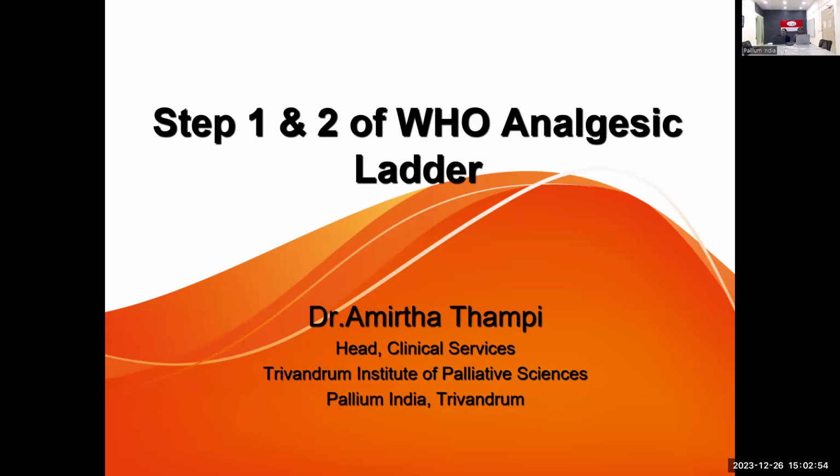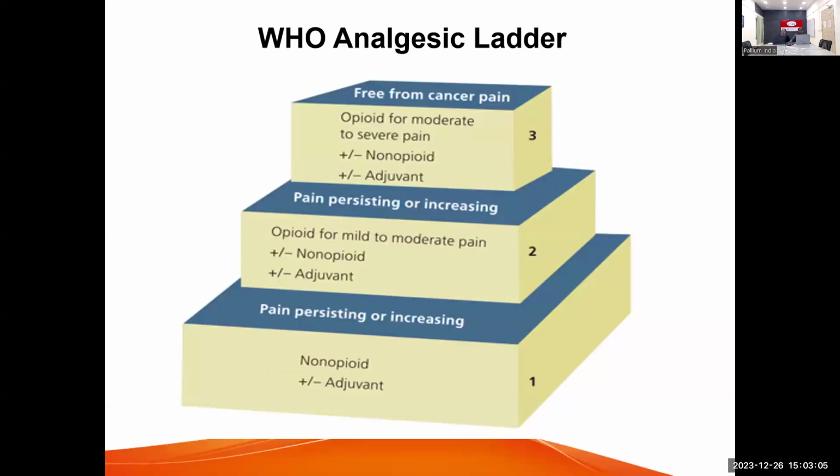We'll be starting with the step 1 and 2 medications of the WHO analgesic ladder for cancer pain management. I hope all of you are already familiar with it, but I'll just brush through it. Step 1 includes non-opioid drugs plus or minus adjuvant for mild pain. If the pain is persisting or increasing, we escalate to step 2, which comprises opioids for mild to moderate pain, plus or minus step 1, which is non-opioids plus or minus adjuvants. And if the pain is further increasing, we escalate to step 3, which is opioids for moderate to severe pain, plus or minus non-opioids, plus or minus adjuvants.